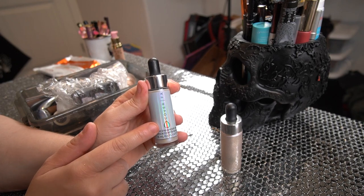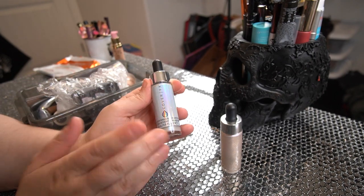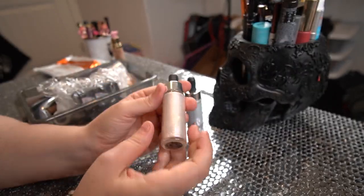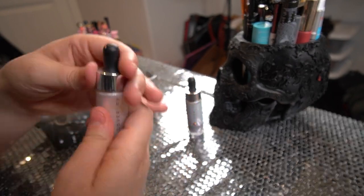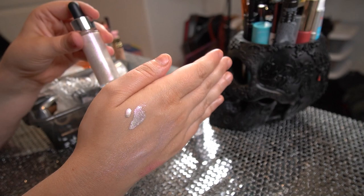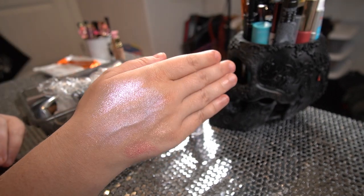This is not something I'll ever reach for, but it's hard to pass on because it's not super sanitary, because you never know where that tip's been. So I'll hang on to this just because I don't want to see it get thrown away. But this one right here is a whole other story. It is super, super sexy. It's shimmery, it is loud, it is gorgeous.